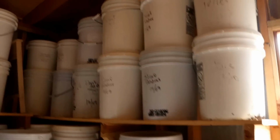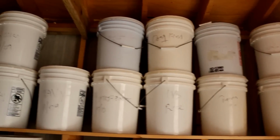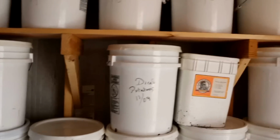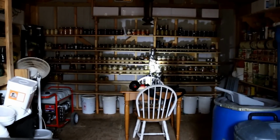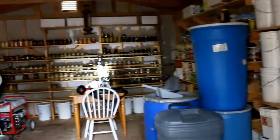Did an inventory to figure out what it is I still need. And I know some of these labels are hard to read, but it's just an idea for you of what you have. If you haven't seen my videos before, if you go back in time, you can see what I have. But once we swept everything out, you take a bleach water solution. And I use just a garden sprayer. And I sprayed the entire shed down.